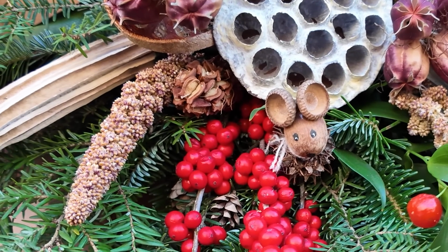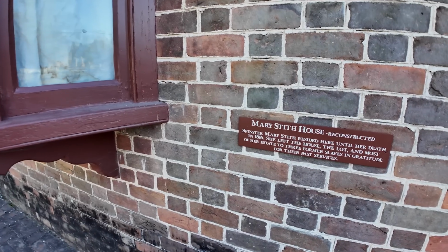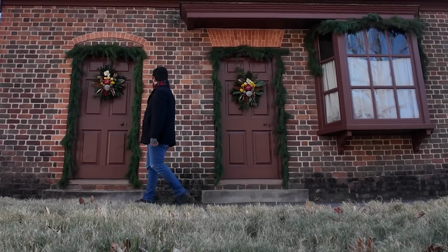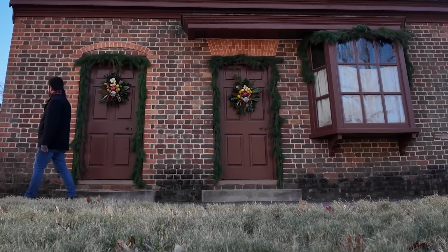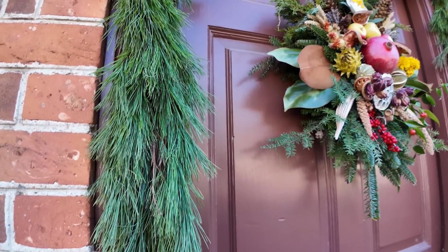In her 1813 will, she emancipated her enslaved individuals and gave her house, lot, and most of her estate to three former slaves in gratitude for their past services. So it's always nice to hear stuff like that, when you realize the owner recognized the many issues with slavery, and actually gave the house to the slaves that once worked inside of it. So always good to hear that. It is thought that Mary resided here until her death, somewhere around 1860.